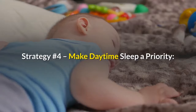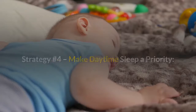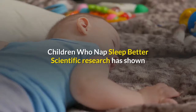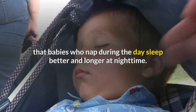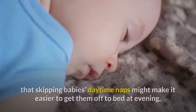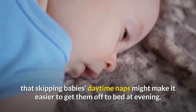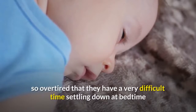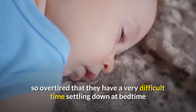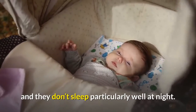Strategy number 4: make daytime sleep a priority. Children who nap sleep better. Scientific research has shown that babies who nap during the day sleep better and longer at nighttime. While you might think that skipping babies' daytime naps might make it easier to get them off to bed in the evening, babies typically end up being so overtired that they have a very difficult time settling down at bedtime, and they don't sleep particularly well at night.